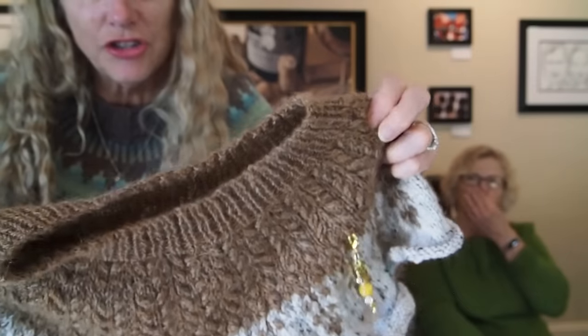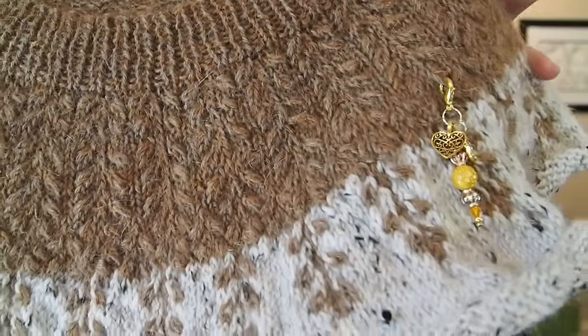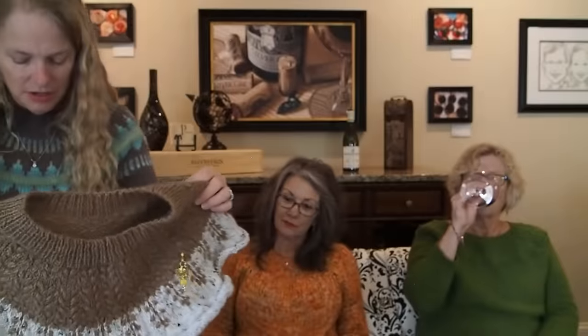Yeah, since I've last showed it, it's been a while. I was still working on the grains at the top and the brown color. So it's been a real work of love for me.